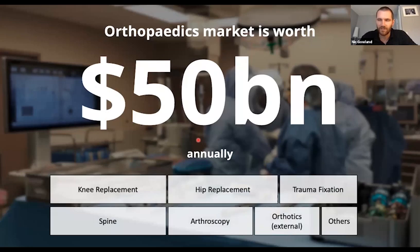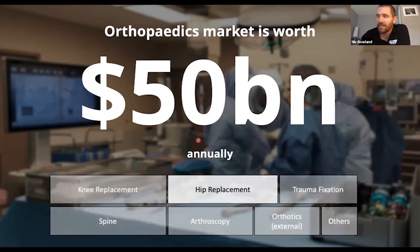Trauma fixation is another large part of it. Trauma fixation is when you fix a broken bone. Also arthroscopy, which is imaging during orthopaedics. And there are various other niche things like maxillofacial surgery, cranial surgery, essentially anything where we're operating on the bone. Most of what I'm going to cover is in-body orthopaedics. But Jason later on is going to touch upon limb prostheses, or external prostheses, as I call them. So the first thing I'm going to focus on is hip replacements, but most of what I'll discuss in hip replacements is also valid for knee replacements as well.